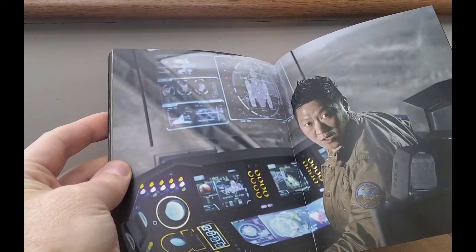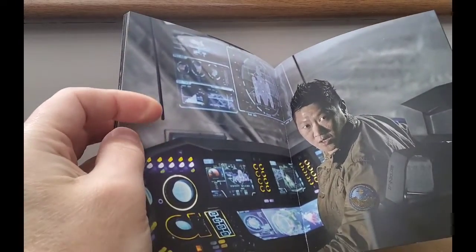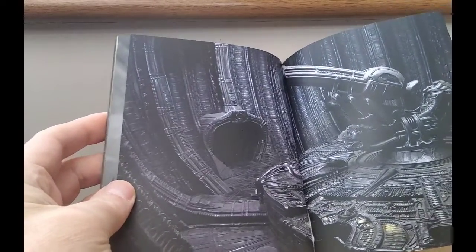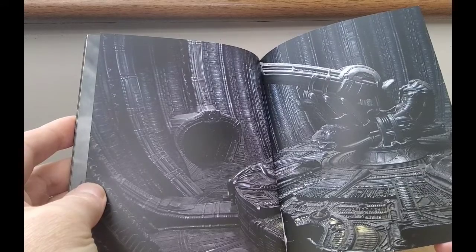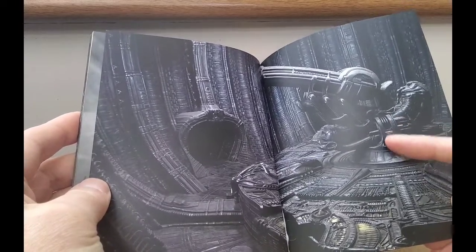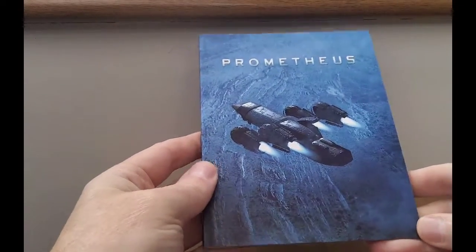Very nice, Charlize Theron. And Old Wong from Doctor Strange. And that wonderful image there of the engineer's guidance system or whatever it is. So yeah, a really fantastic booklet.